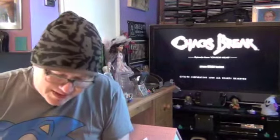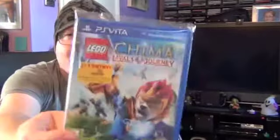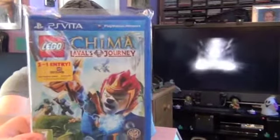I've got a PS Vita game. It's only £6.99. It's not rare, but it's not the most common game you see around. And it's Lego Chima: Laval's Journey. I'm a bit of a sucker for all the Lego games, so when I see them for a good price, I will pick them up. And this was only £6.99 from Cash Converters.